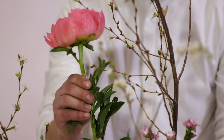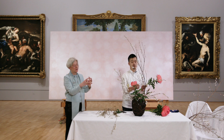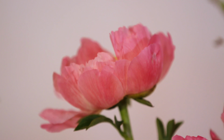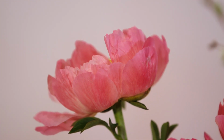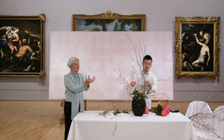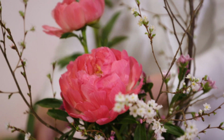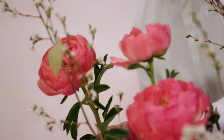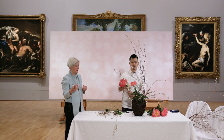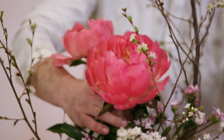These particular peony coral charm are glorious because they do this operatic thing of opening and opening. If you have this arrangement for a week or so in your house, the peony will open to be potentially about that size, and it will fade as well. So it will fade from a bright coral like that. Look how glorious, it's like it's got a light shining inside of it. And it will fade to a kind of coral and pinks, and eventually almost like a bleached Naples yellow colour.